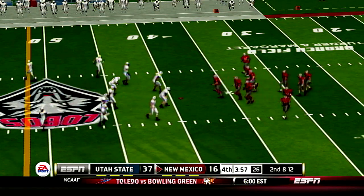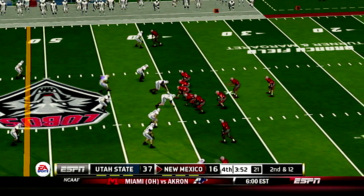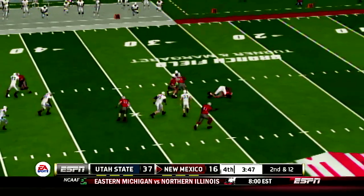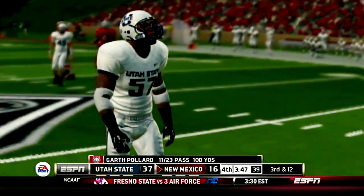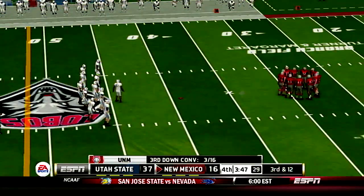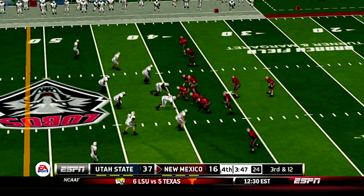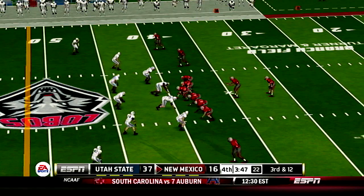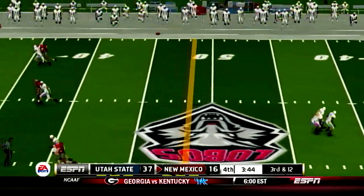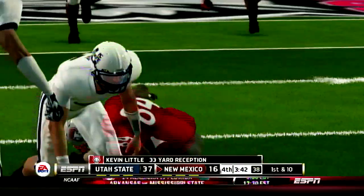From their own 39-yard line. Second down. Boy, was he drilled as he let go of that football. Yeah, he's going to feel that one tomorrow. Goes around the 28-yard line.